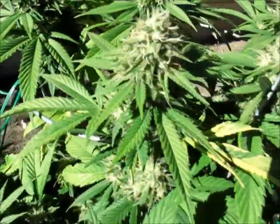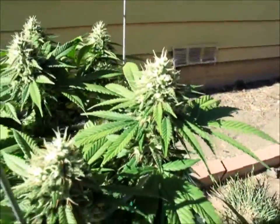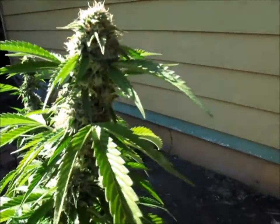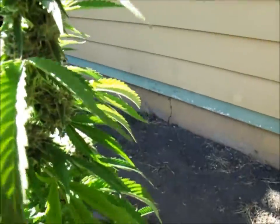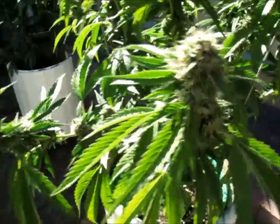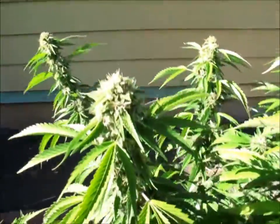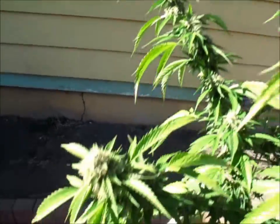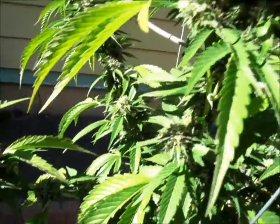So, definitely like to see the good progress. A little bit of hair on this guy. There we go. Little dog hairs. But yeah, they're doing good. And the really good news is the next 2 weeks are going to be warm, so it's going to be right up these platinum OGs' alley for pushing them hard and getting these nugs to fill out a little more.